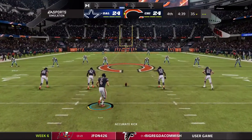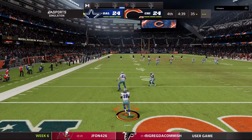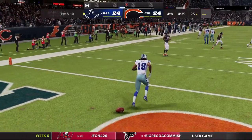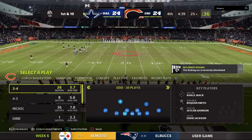Nothing separating these two sides. 24 all our score as he sends this one away. From a yard or 2 deep, here comes a return. The return man down to a knee, and this will come out to the 25-yard line.